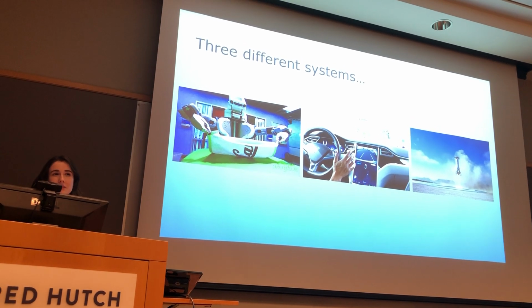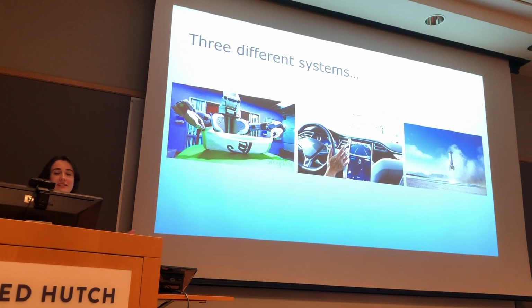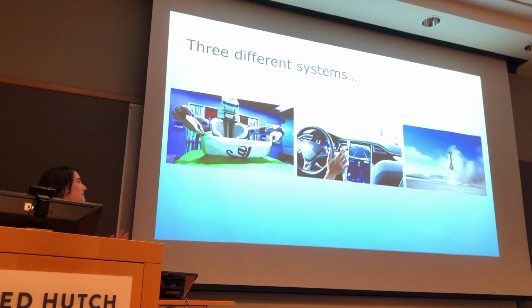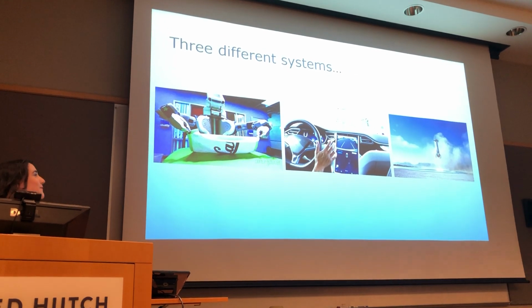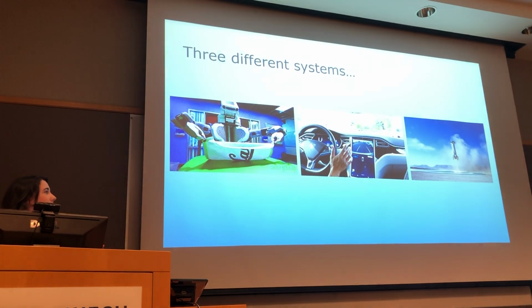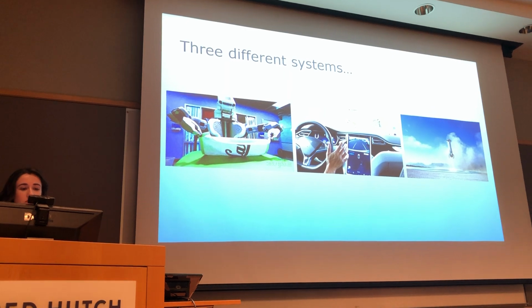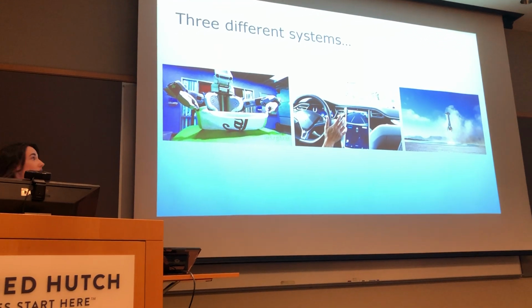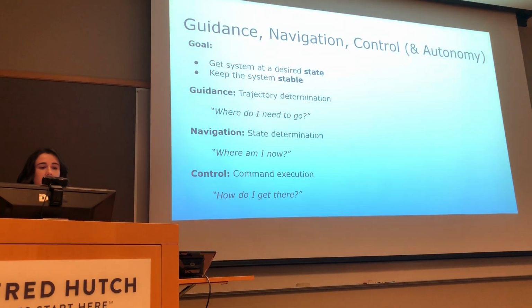So all these systems seem a little bit different. You may be thinking, okay, autonomous systems, the robot comes to mind, I'm scared it's going to take over the world or something like that, or even the self-driving car, but you might not think that there's a lot in common between New Shepard, let's say, and the car or the robot. But GNC is what unites all these different systems. So what is GNC exactly?